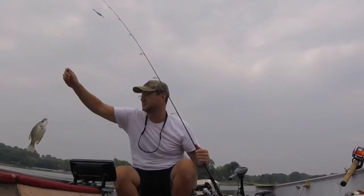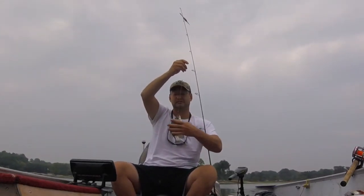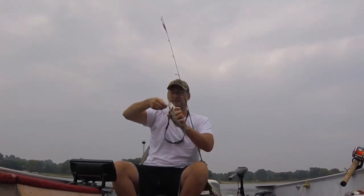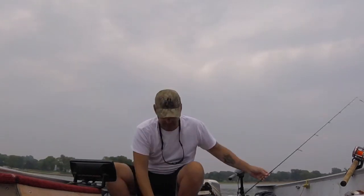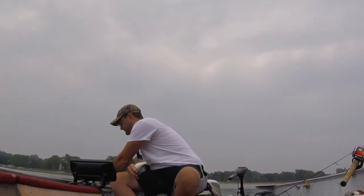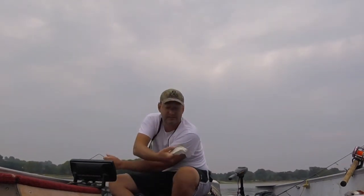Yeah. There's another nice one, and guess what, y'all? I get to keep my minnow. Well, I about tossed him back in the water. That's about the way my morning's been going. Except for the fact that I'm actually finding some of these nice crappies.